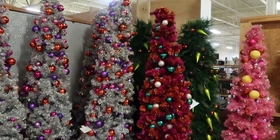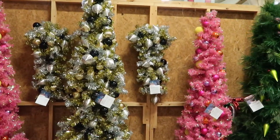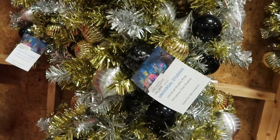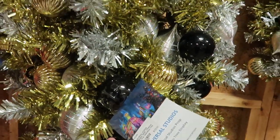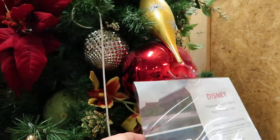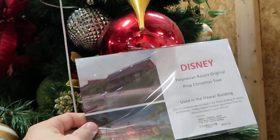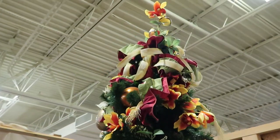They even have a big selection of different Christmas trees used around Universal Studios and on Disney property. This one right here, Universal Studios. And it kind of shows you, these were over by the Wizarding World. This one here was $175. But this one over here I want to show. This is from Disney's Polynesian Village Resort. This one here is very tall, used in the Hawaii building, it says, for $595.